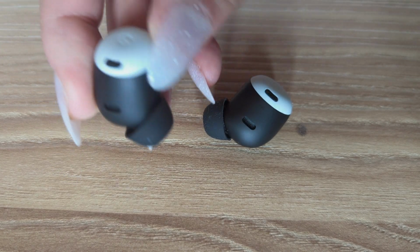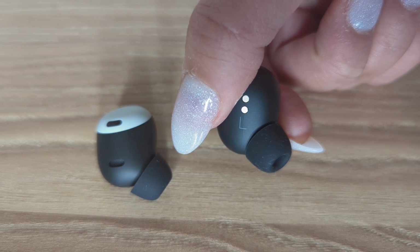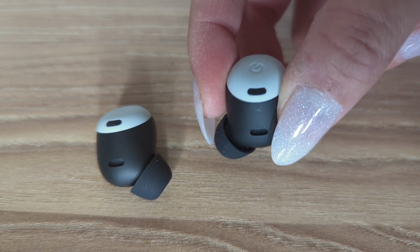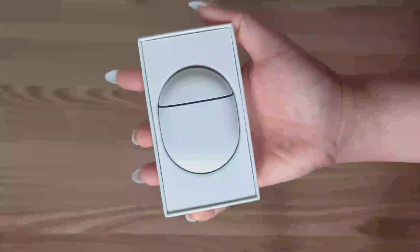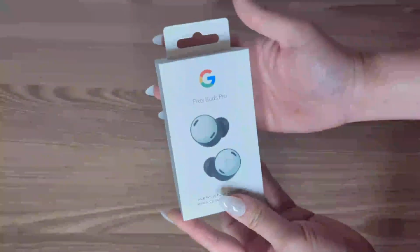With Pixel Buds Pro, you can wear your earphones while sweating during workouts and on rainy days without having to worry about damaging them. This was a review for Google Pixel Buds Pro noise cancelling earbuds.